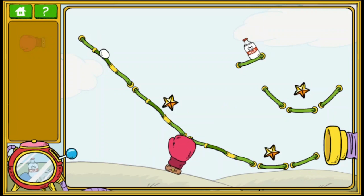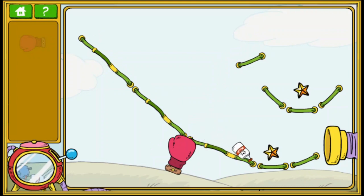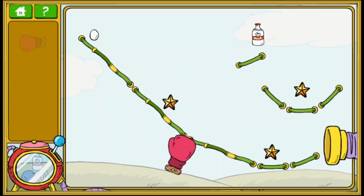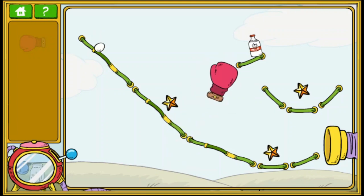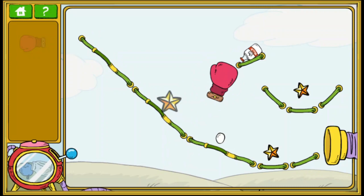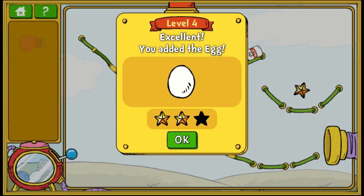Pull the lever when you're ready to test your machine. I like it! You did it! You added the egg to the Invention Engine.